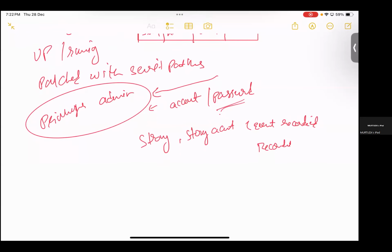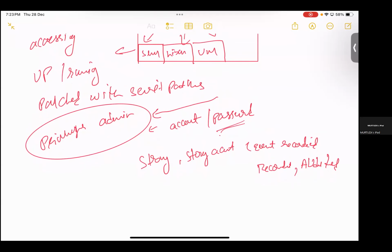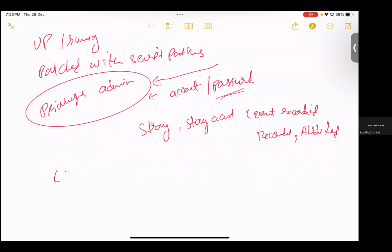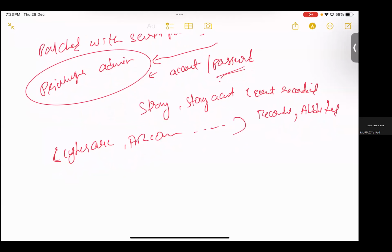So everything they are doing is recorded, and sometimes in critical areas it will be audited also. Audited in the sense that, from the auditor perspective, someone will be looking at the live records. If this admin is doing some malicious activities on this server, they will immediately close his session so that the malicious activities are stopped on that server. There are different tools for privileged access management, like a tool called Archon. Many organizations implement tools from different vendors.